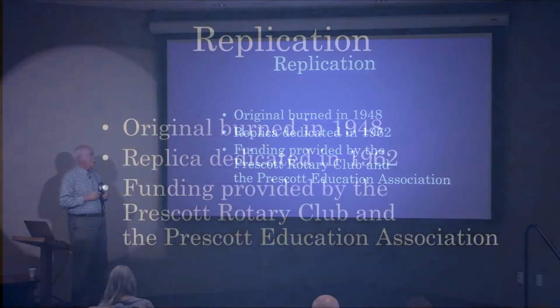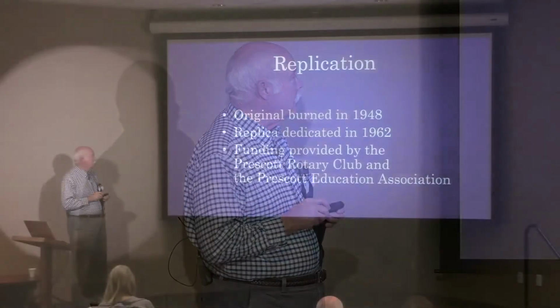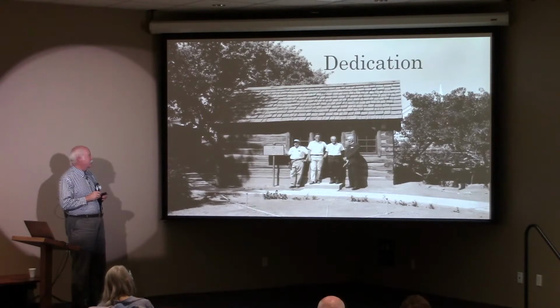So, replication. The original burned in 1948. Apparently it had ceased to be used as an equipment shed and was standing so that transients could get into it, and they apparently inadvertently set it on fire, but that's not the first time something like that's happened in the community. So the replica was dedicated in 1962, as you can see, with funding provided by the Prescott Rotary and the Prescott Education Association. And there they are for a photo op.